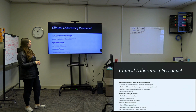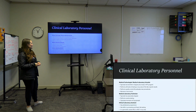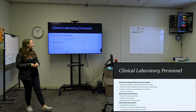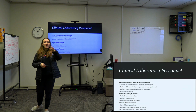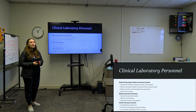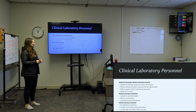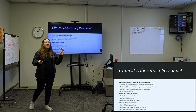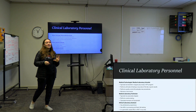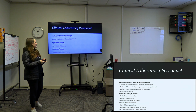Medical technologists or a medical laboratory scientist typically has a bachelor's degree plus study in a medical technologist program, performs all levels of testing in any area of the lab and reports the results. So they can kind of move around to each section of the lab and they know how to run the different machines and run different types of tests. They perform quality control and evaluate new procedures and maintain their own instruments. So they know how to clean and how to maintain the instruments, how to make sure the instruments are running correctly and program them as well.